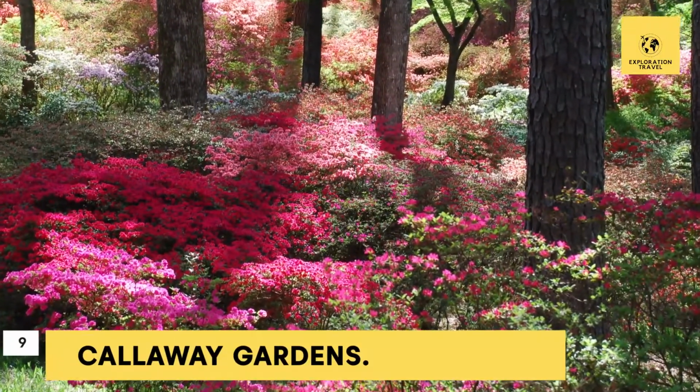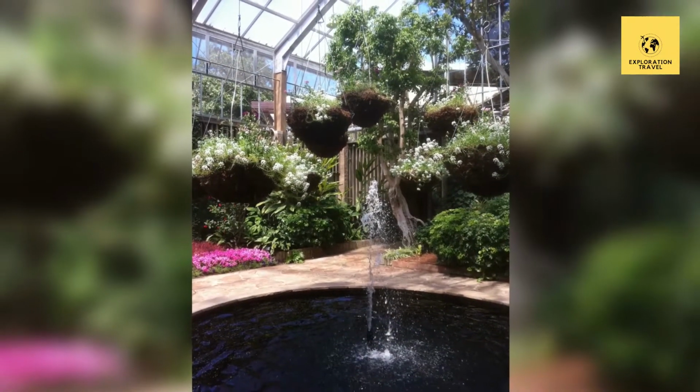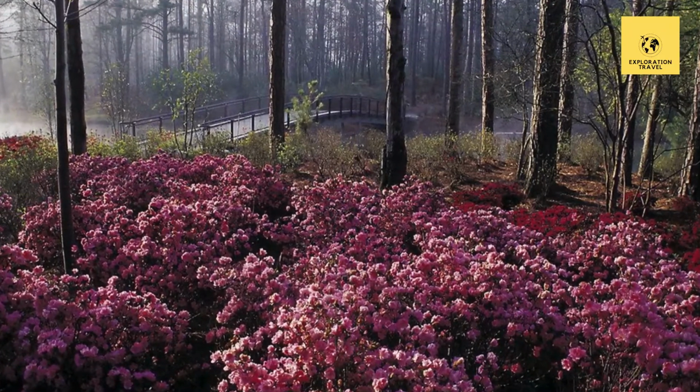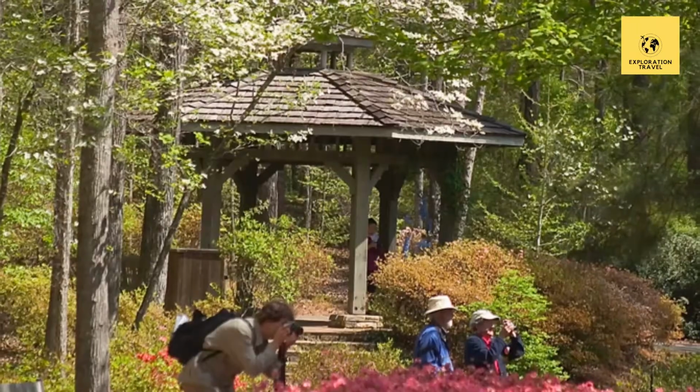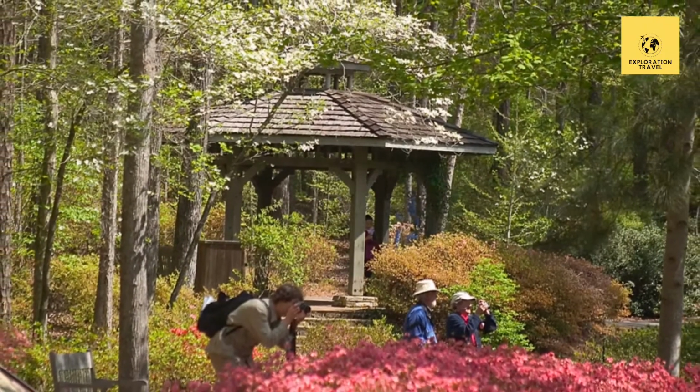Number 9. Callaway Gardens. Pine Mountain, north of Columbus, is home to a popular leisure resort founded by businessman Cason Callaway, complete with artificial lakes, magnolia and azalea gardens, and a butterfly house.